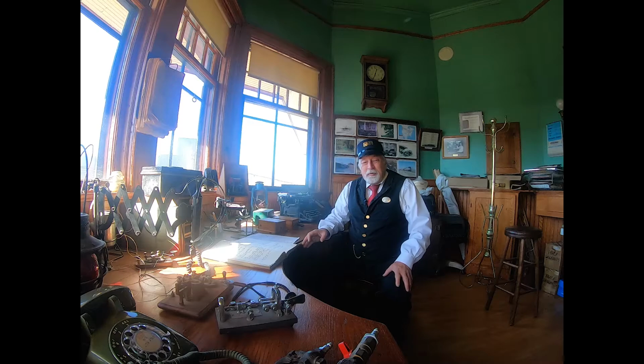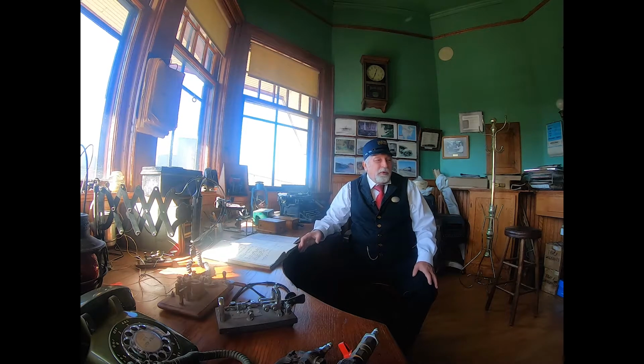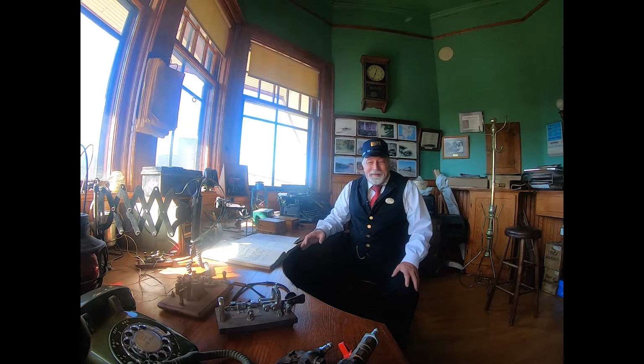When we bought the depot, it was in really rough shape. It had been abandoned for a number of years and had been heavily vandalized. We were able to spend a number of years fixing it up, working on everything from repairing the plaster and the floors and the windows. Just everything needed to be redone here. So we'll look around the place a little bit and give you an idea of what we've got here.